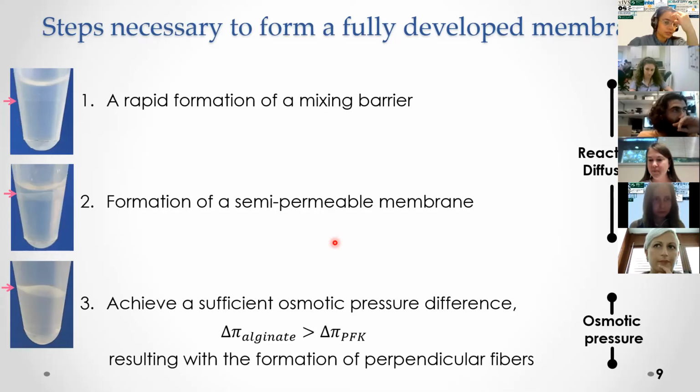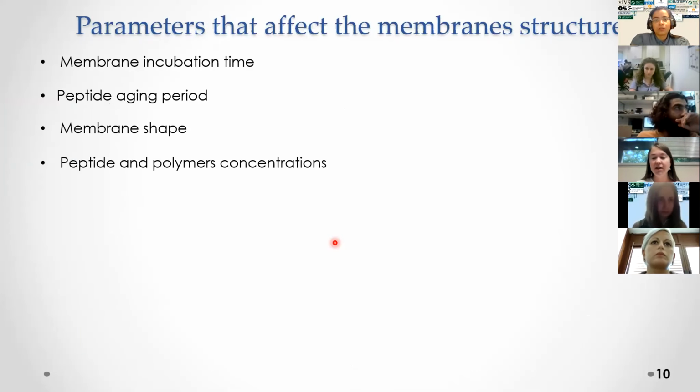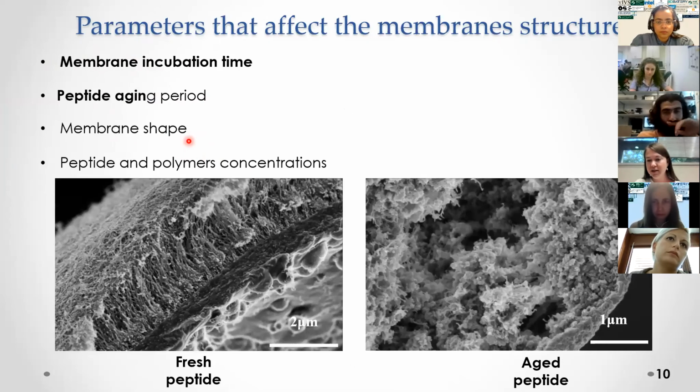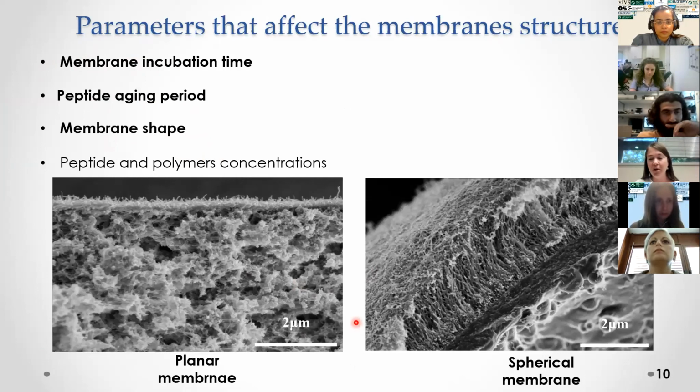Okay, so this step is possible only if you give it enough time to develop, and it all depends on the time, or are there other parameters? No, it doesn't only depend on the time. There are some parameters that are affected by time: the membrane incubation time and the peptide aging period. But for example, the membrane shape: both of these membranes are formed by fresh peptide and were incubated only 1 day, so it's a very short time. And you can see that spherical membranes already have these perpendicular fibers. So they are fully developed in a very short time.